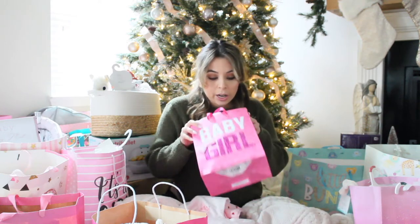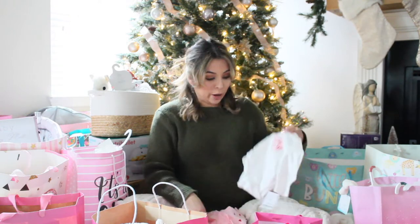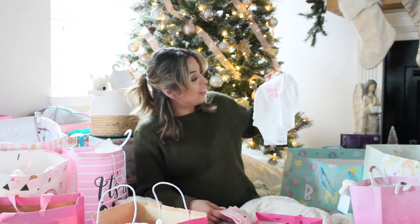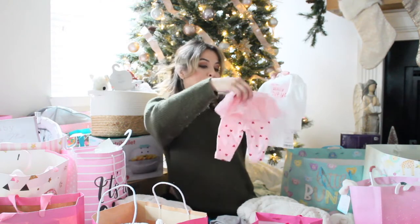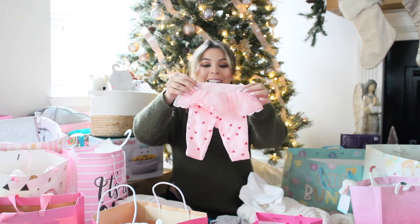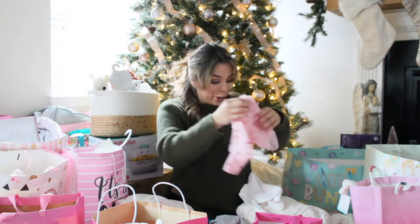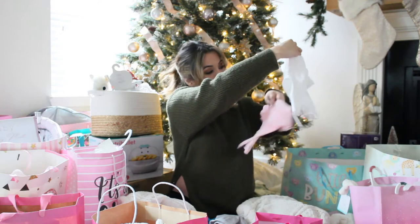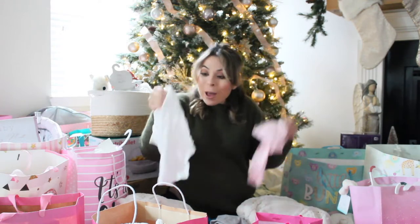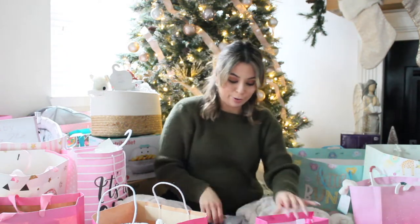Let's move on to this one here. I don't have a name for it, but thank you, whoever gifted this to us. Oh my gosh, I really, really love you. This is the newborn size. Look at this. Oh my gosh, this is so cute. I cannot wait to put this on her. Since she's due in February, like I said, she's gonna be looking all cute. Super cute.